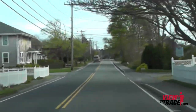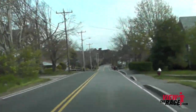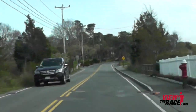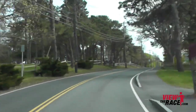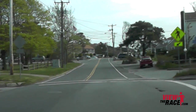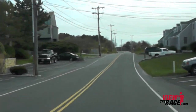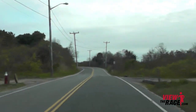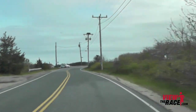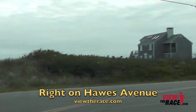The stretch continues to be nice and flat. On your left, you're going to run by the JFK Memorial. It's also a beautiful ocean view to your left. And here the ocean opens up right in front of you. If you get a nice day in February, this is a really beautiful spot to be running in.